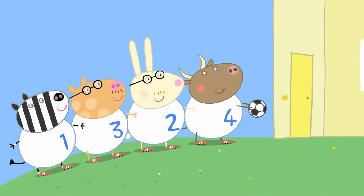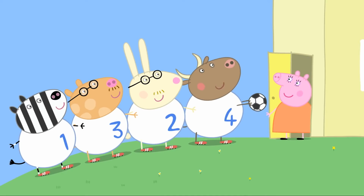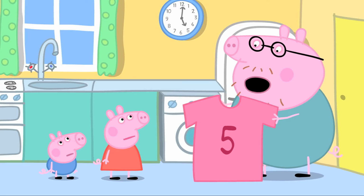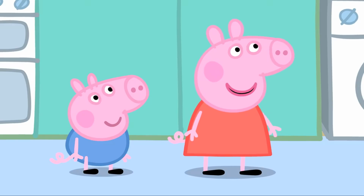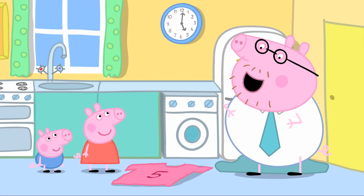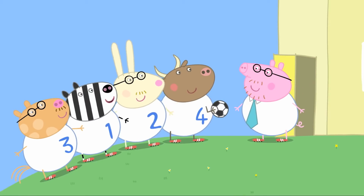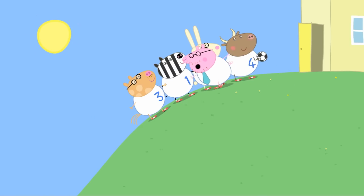Here are Daddy Pig's friends, Mr. Bull, Mr. Rabbit, Mr. Pony and Mr. Zebra. Moo! Is Daddy Pig coming out to play? He'll just be a moment. My team are in white. I need a white shirt. But, Daddy, you have a white shirt. Just take off your jacket. See? Fantastic! Thank you, Peppa. Hello, everyone. Hello, Daddy Pig. Like your shirt. Very smart. Thank you. Come on, let's play football.